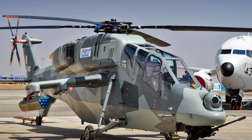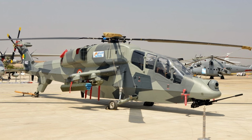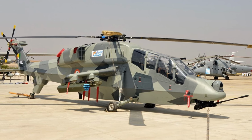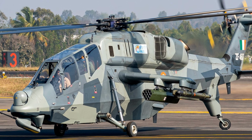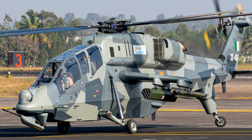The main role of this attack helicopter is anti-armor and anti-infantry operations, scouting, destruction of enemy air defense units, and escort of vehicles and helicopters. It can be used against slow-flying aerial targets, such as UAVs. It can also support combat search and rescue operations.